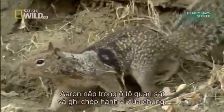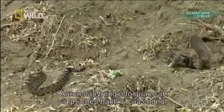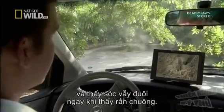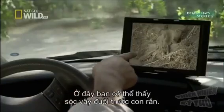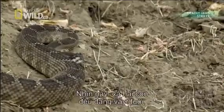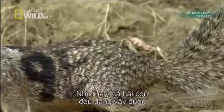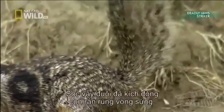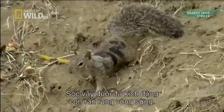Aaron watches and records their behavior using his car as a hide, and he finds that squirrels first react to the snake by waving their tails. So here you can see a squirrel that's tail flagging at this rattlesnake. Looks like it's just doing a couple individual bouts of tail flagging. By flagging at it, the squirrels provoke the snake to shake its rattle.